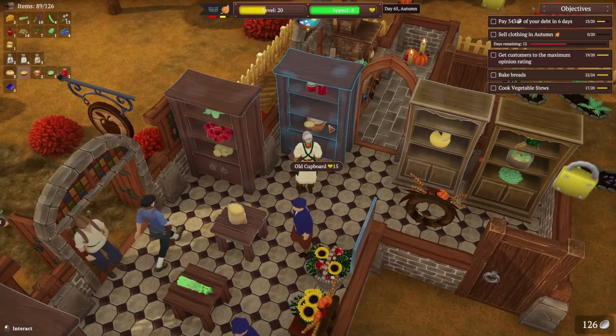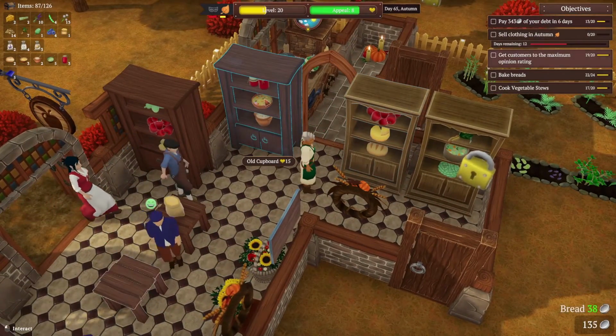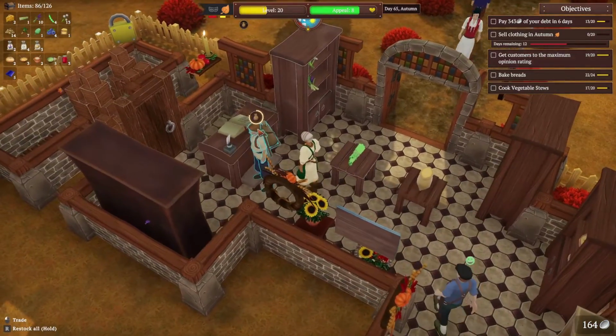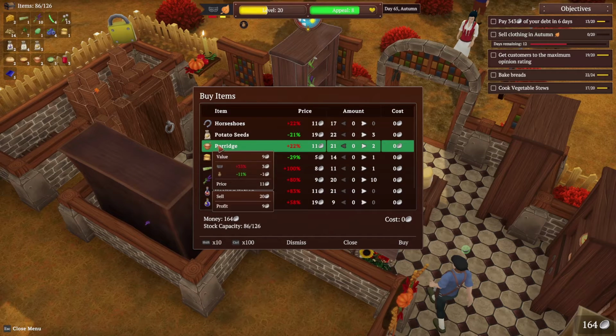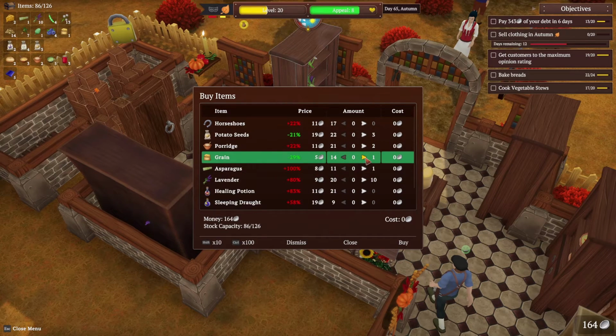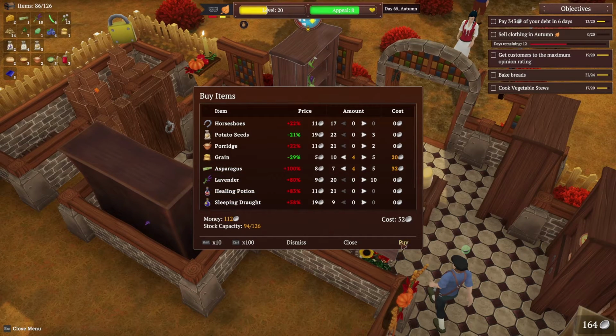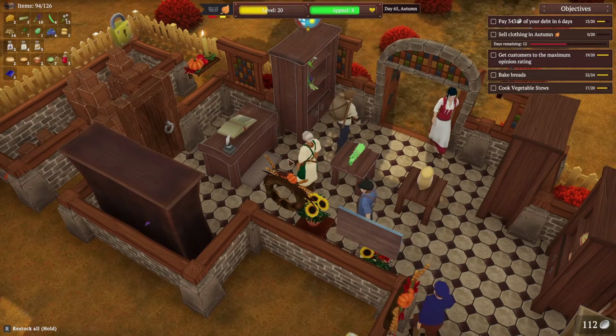So, okay, right. Let's keep restocking. Oh, look, it's the lovely fancy soup as well. Hello. Right. Lovely. Can we buy some stuff off of you, Trader Face? Grain. Yeah, grain is actually at a decent price. Yes, please. We'll buy 4 bits of grain off you. And we will buy some asparagus as well, actually, because it's not utterly extortionate. It's just really expensive. So, we'll buy 4 lots of that from you as well. So, yeah, 52. Thank you very much. Pleasure doing business with you.